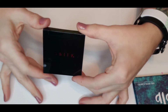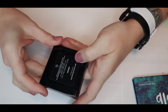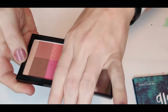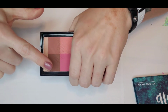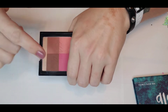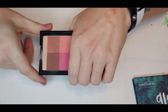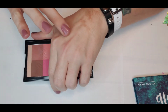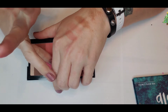Next up is one of my little OGs. This is my Mally Mix It Up Blush Palette in Deeper. And that is what she looks like. I will take this contour sometimes and just kind of very strategically place it. And then I kind of swirl my brush in through these two shades right here. And it's really, really beautiful. Very, very soft. I mean, like super soft formula. Very heavily pigmented as well.